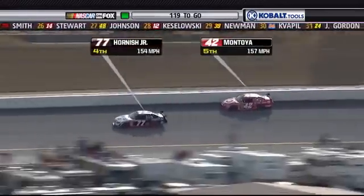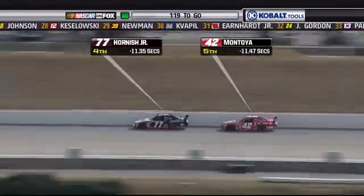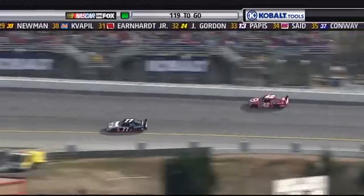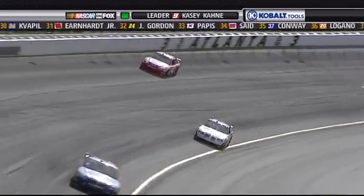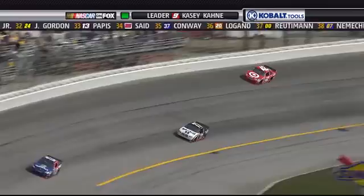Meanwhile, Sam Hornish has climbed up into the top 5. He's 4th, Montoya's 5th. What a run for Hornish, who started out the weekend with a spin in qualifying. Yeah, we talked about his car and how bad it was handling. They have fixed that baby.